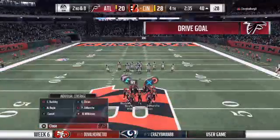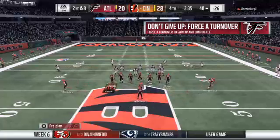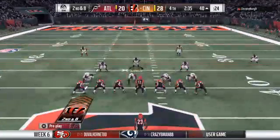Getting late here in the 4th, and if this team has any chance to win this football game, their defense obviously needs a stop here. All right, here we go.